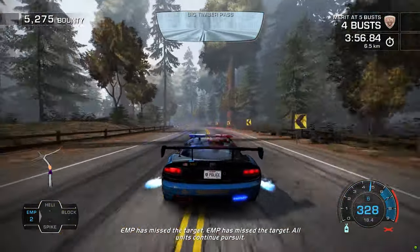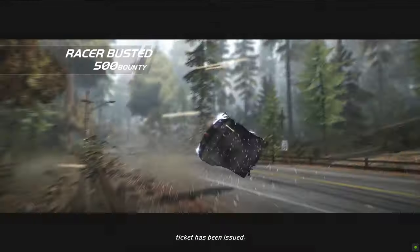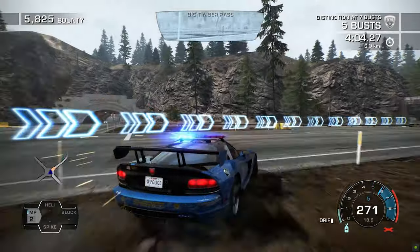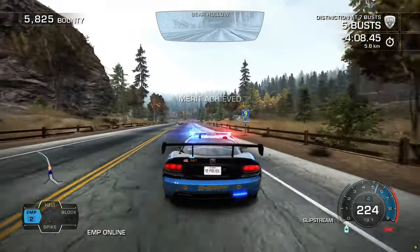Target. All units, continue pursuit. Pursuit is headed onto Bear Hollow.